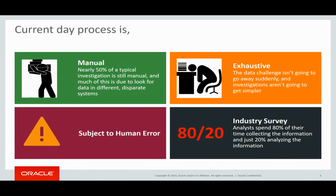In the current process, nearly 50% of a typical investigation is still manual, and much of this is due to the look for data in different disparate systems. Also, it is very exhausting for analysts. The data challenges are not going to go away suddenly, and investigations are not going to get simpler. And finally, this is subject to human error.